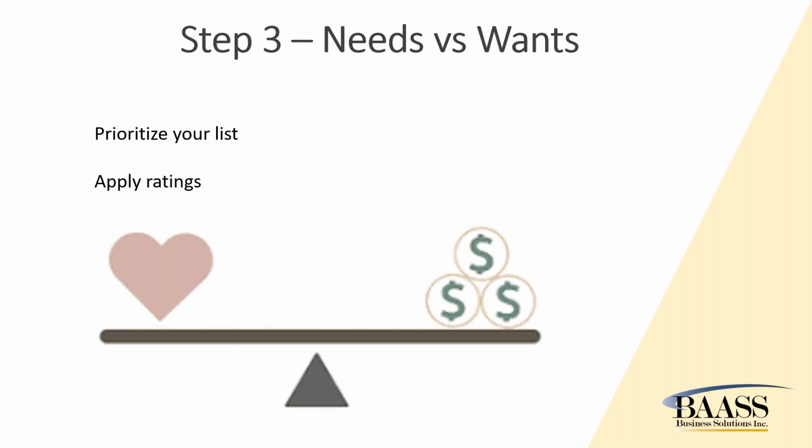Step 3, needs versus wants. Now is the time to look at that long wish list and sort it into needs versus wants, or prioritizing. For example, having an ATS for recruiting may be on your list, but if your organization generally only hires a few people a year and there are no plans for extensive growth in the near future, is that really the best way to spend your money and your time? You may have thought that you needed that, but it may just turn out to be a want.